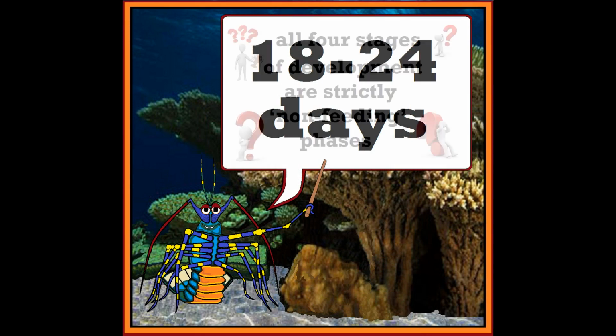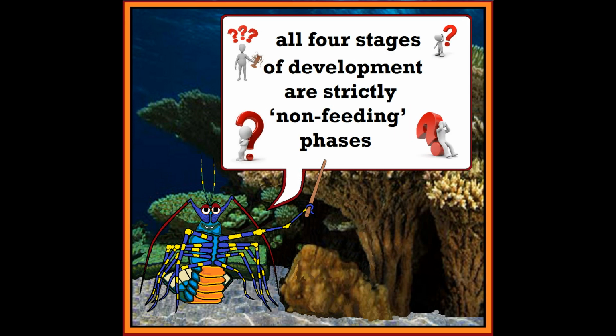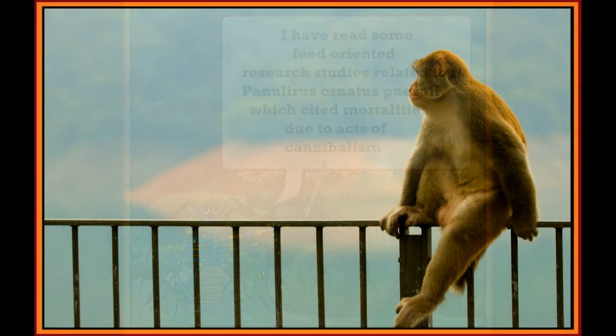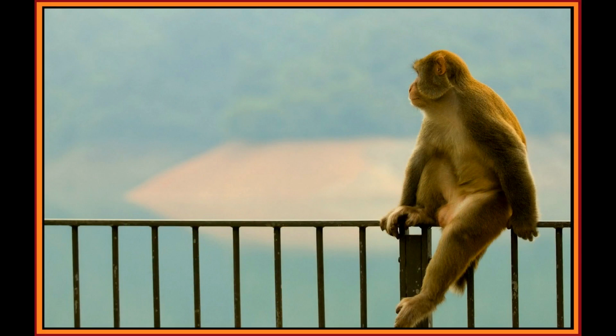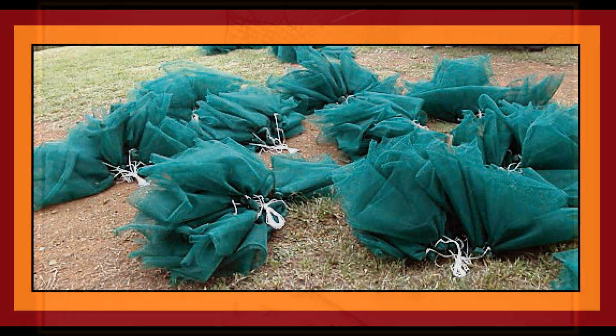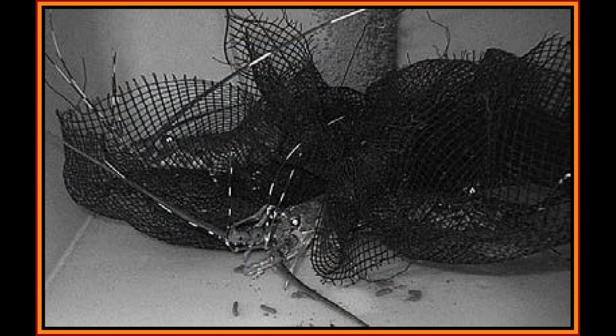And even though it is widely written that Puerulus during all 4 stages of development are strictly in a non-feeding phase, I have read some feed-oriented research studies relating to the Panulirus ornatus, which cite mortalities due to the act of cannibalism. So I'm on the fence on this one until researchers make up their mind. So if you purchase Puerulus for your own grow-out nets and cages, I suggest that you err on the side of caution and provide sufficient mesh shelters in your enclosures.